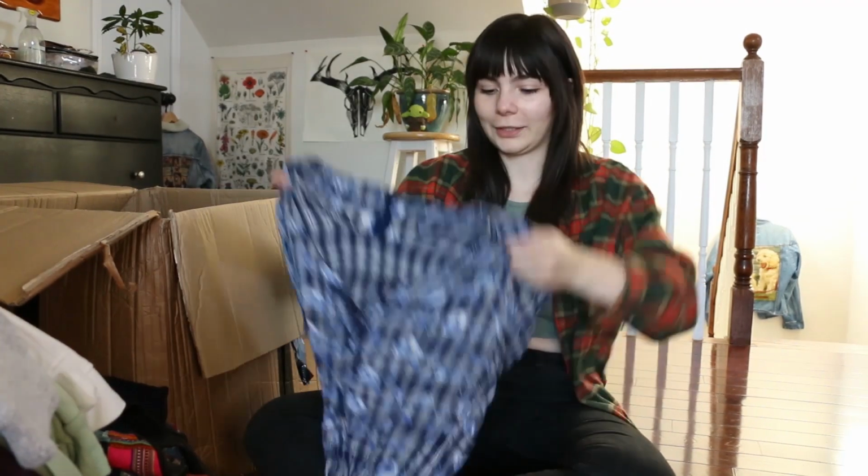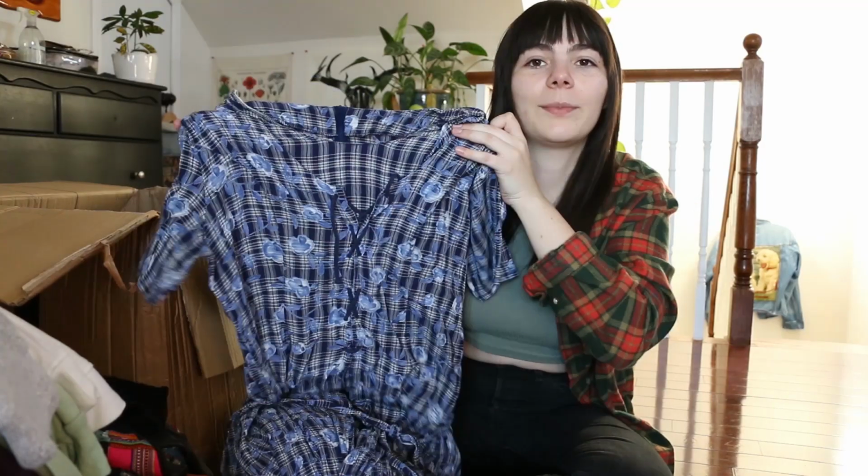Now this one I haven't really gotten the chance to wear out and about yet, because I thrifted it last fall. It was part of a vintage wholesale box, and while I sold most of the items from that box, there was just something about this dress where I really felt like I needed to hang on to it.